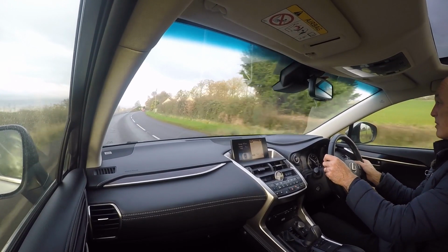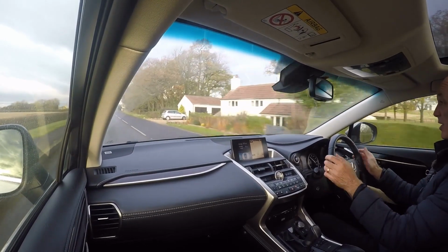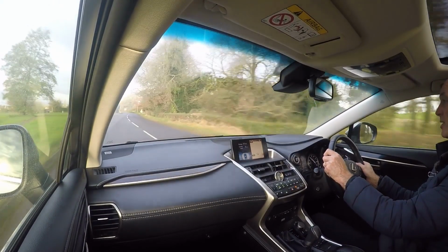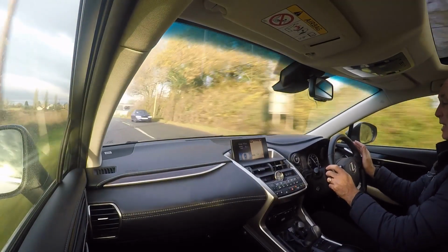Steering on the vehicle is really nicely weighted, very precise and accurate. Track's nice and straight. There's no vibrations at this speed or any speed up to the legal limit, but it's very car-like and smooth through the corners. You kind of guide it through. The chassis responds beautifully with it as well, I have to say.